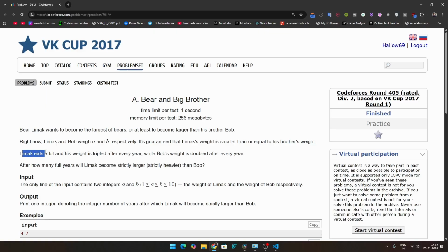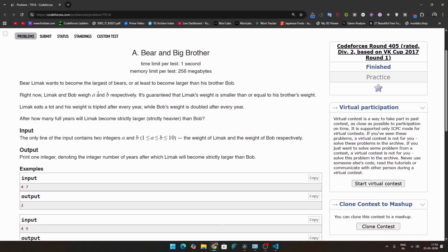And they say that Limak eats a lot and his weight is tripled after every year, while Bob's weight is doubled after every year. Okay. After how many full years will Limak strictly be larger? Strictly larger, as in A is not equal to B. He has to be heavier than Bob, and that's something that we need to find out. Something they do say in the question is that by default A is always less than or equal to B. So the answer will never be 0. By default, Bob will always be heavier, and we have to find out.